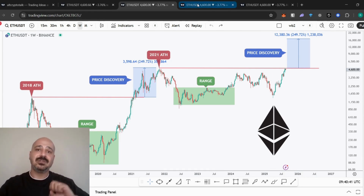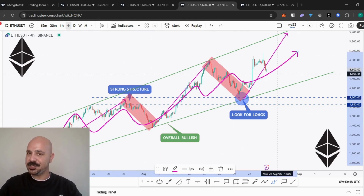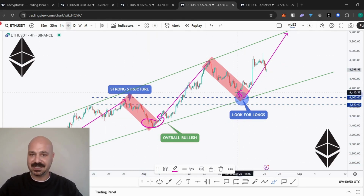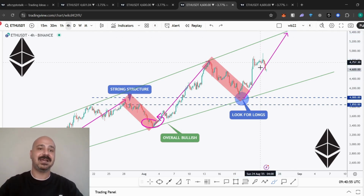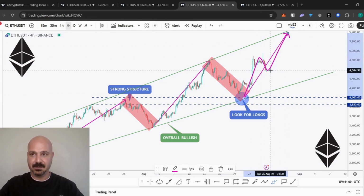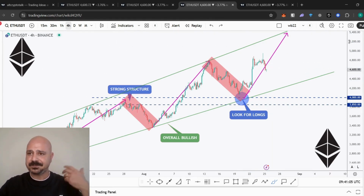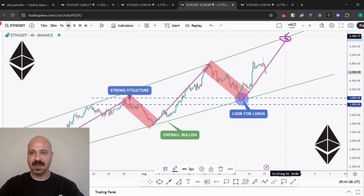and zooming in to a medium-term perspective. On 4H chart, we have been overall bullish. We've rejected the lower bound of this rising channel. Thus, we expected this big bullish movement towards the upper bound of this rising broadening wedge that you can see in green. We are currently in the middle of this big impulse. I'm expecting a target of 5k 400, which would be lining up perfectly with the upper bound.